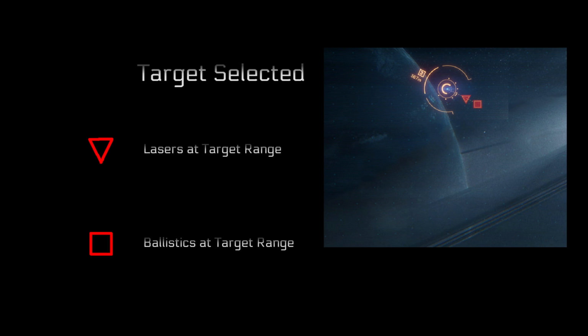Both these markers are slightly dimmed, showing that none of your weapons will hit the target if you fire. But I'm not a fan of dimming identifiers, since things can get messy when there's a lot of information on the screen. But not to worry, because when your weapons do get in range, they fill with a blue marker. This gives you both time to realize when you're about to be in range, and when you are.